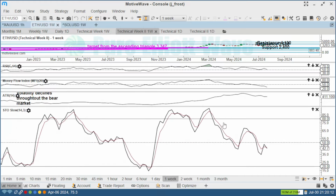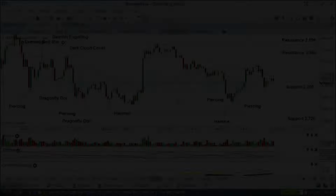As ADX is declining for this weekly chart, we use stochastics and support and resistance, though at this time frame we use the daily chart for short-term price fluctuations. Stochastics at this point neutral and declining, having entered overbought where price found resistance previously at 4130.